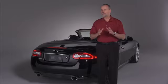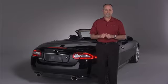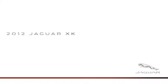Performance active exhaust is standard on XKRS and optional on XKR. Each exhaust system provides quiet cruising and enhanced exhaust sound during acceleration. The exhaust is specifically tuned to deliver a recognizable Jaguar exhaust sound that is pleasing to most drivers.